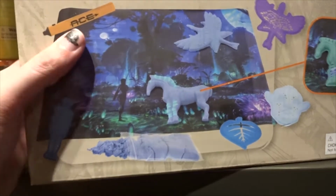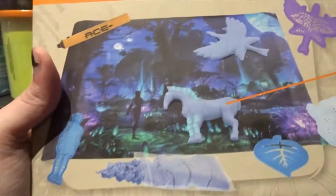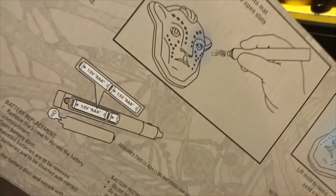A glow compound set. Oh, I need it! It's a glow sand. With avatar molds. Oh, hit the thing. $30. Oh, and it comes with like a little. That's cool. No way!